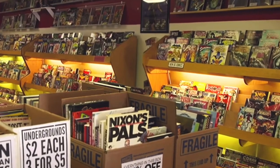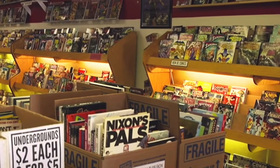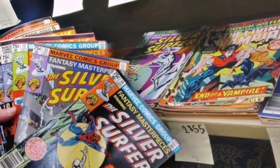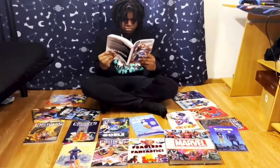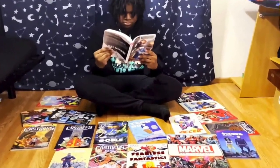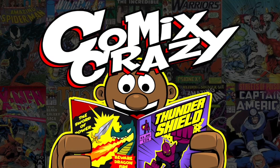Now, as an old man, I have decided to open up some old boxes and dig into my comic book collection. I decided it's time for me to review and analyze the illustrations and artists that made me comics crazy.